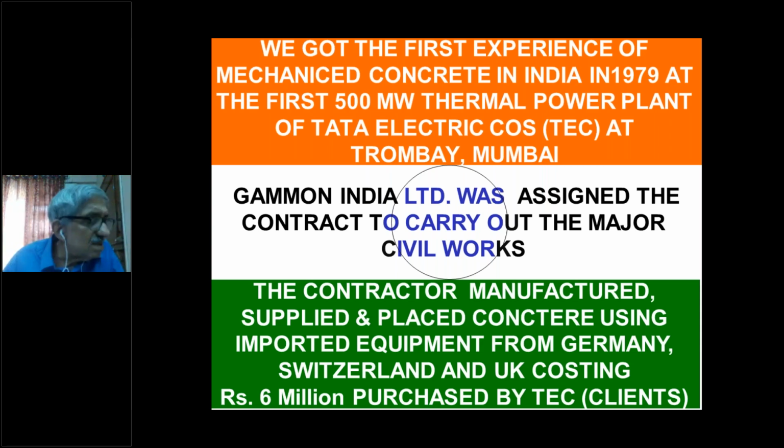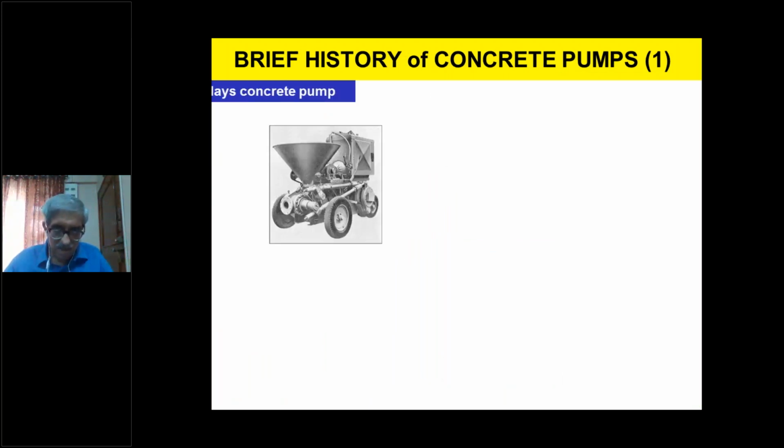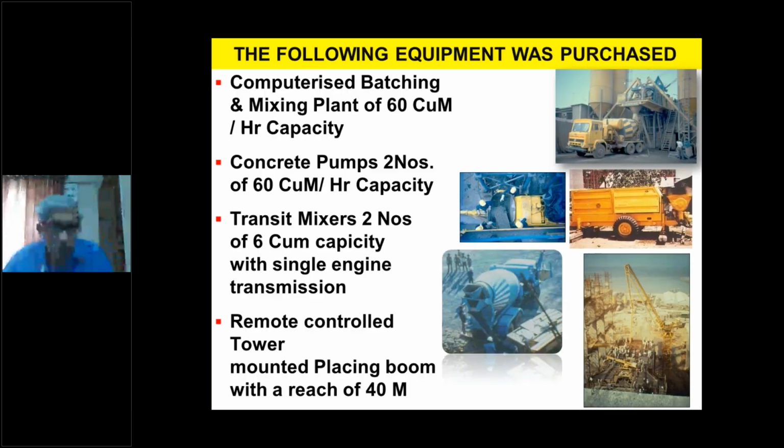Has the slide changed? Oh no. I know. Okay. Sorry. Computerized batching mixing plant of 60 cubic meters per hour capacity. I think it's taking a long time to show. Can you see the slide? Shelley? Yes, okay, sir. Now it has come. I think it is a little slow today.